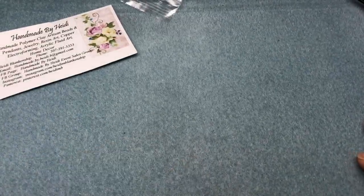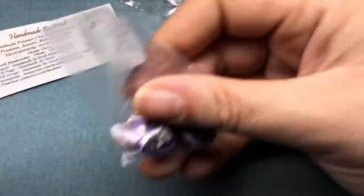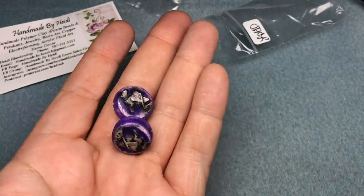I don't even remember what I ordered. I just was like, oh, I have to have them. Oh gosh, these are so cute. Okay, so we'll start with these little witches. Let me see if I can get my light in there a little better.